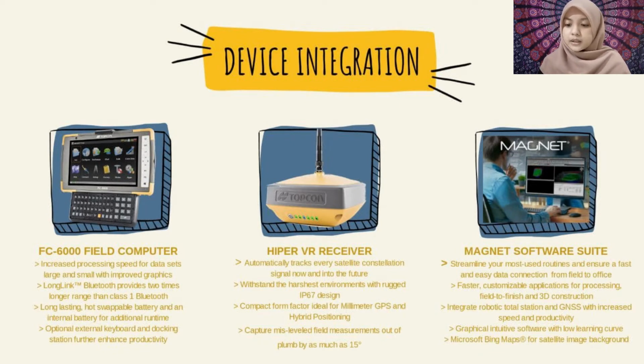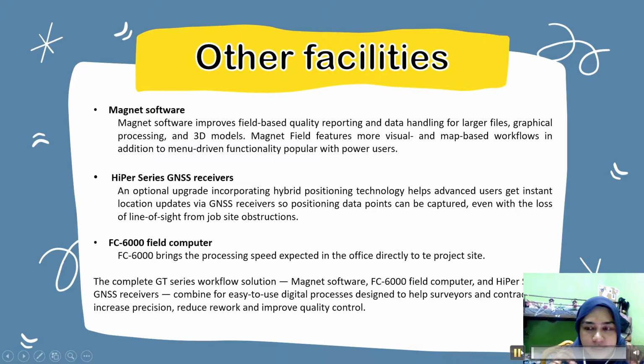The next one is Magnet Software Suite. It can streamline your most used routines and ensure a fast and easy data connection from field to office. It has faster, customizable applications for processing, field to finish, and 3D construction. It can integrate robotic total station and GNSS with increased speed and productivity. The graphical, intuitive software has a low learning curve, and Microsoft Bing Maps can be used for satellite image background. For the other specialty of Topcon Total Station GT 1200 or 600, it is Magnet software.